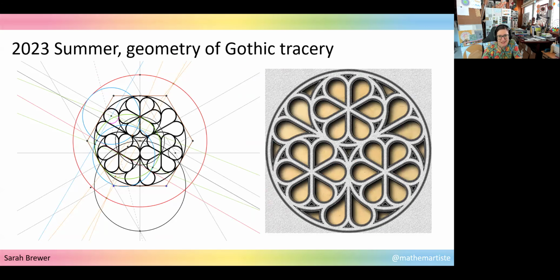So in addition to Islamic geometry, I'm also really into the geometry of Gothic tracery, and I spent a good deal of time in August of last year studying this particular problem set forth by R.W. Billings in his Power of Form, where he presents this Gothic tracery pattern as obvious, although it turns out to be quite complicated geometrically and requires the use of several theorems of Apollonius in order to solve exactly.